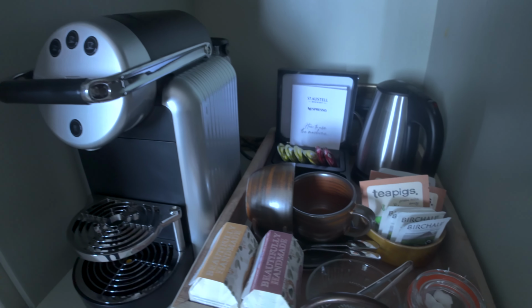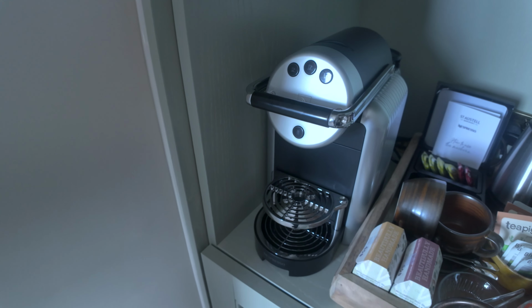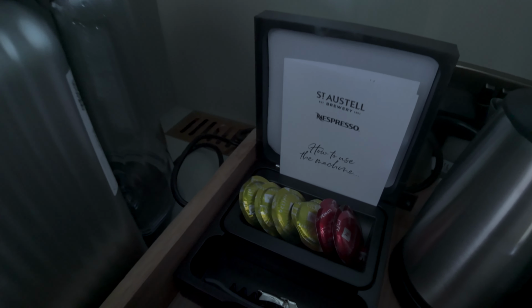So just here then is your tea and coffee making facilities. Really nice, decent sized coffee machine there. So at the back you've got the pods for it.